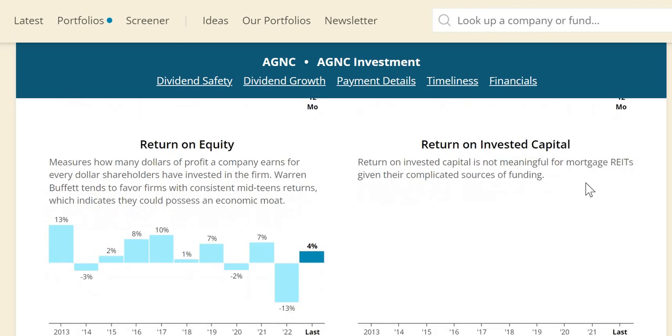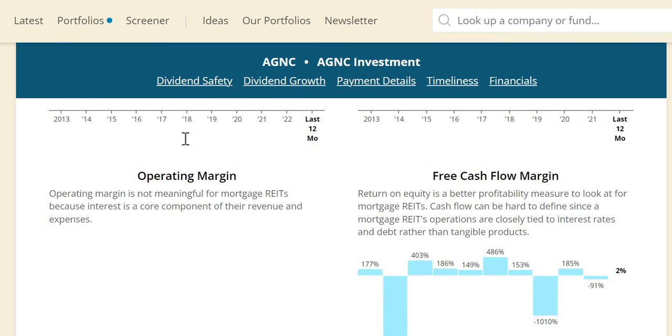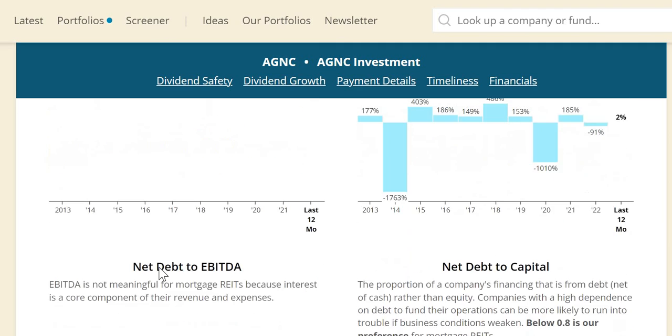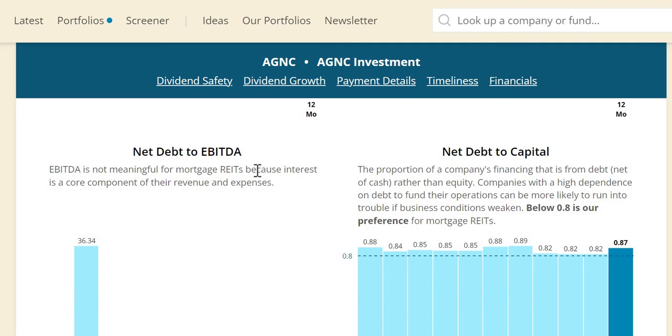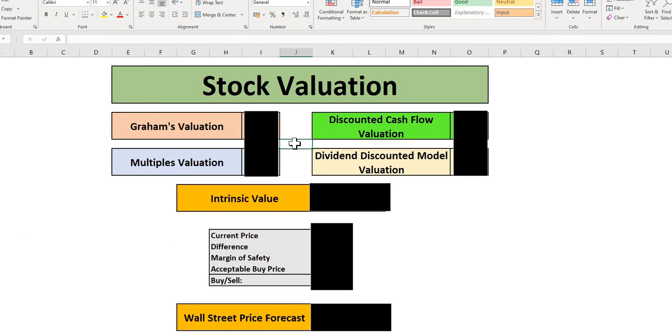Now, when we take a look at the ROIC, it is one that we typically look at on the channel. It is important, but for REITs, again, it isn't one that we can use. It's not meaningful given, as we see here, their complicated sources of funding, and the same is said about the operating margin as well as net debt to EBITDA for mortgage REITs. So slightly fewer metrics that we can analyze for AGNC. But that is essentially the analysis, and now we can jump straight into the valuation model.